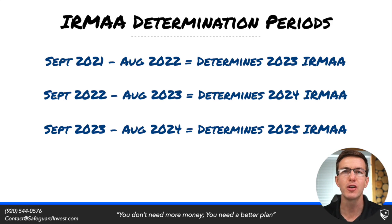And this is where a lot of the trickiness around IRMAA lies, because we don't yet know the brackets we're planning for yet. For instance, on the screen I have the IRMAA determination periods, basically the period of time that they look at inflation over in order to determine the future IRMAA brackets. So for instance, to determine the 2023 IRMAA brackets, they looked at September 2021 inflation to August 2022 inflation.